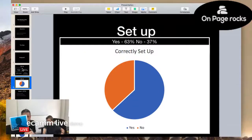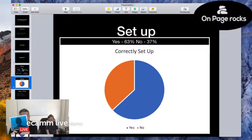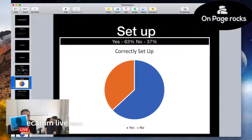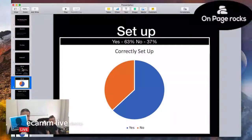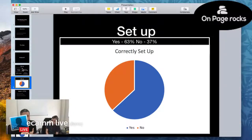So out of the top 100 sites we analysed, 63% or 63 of the sites were set up correctly, but 37% of the sites weren't set up correctly. And there's multiple reasons for this. Some of them were only doing 302 redirects rather than 301. Some of them were having the HTTP and HTTPS return 200 response codes, so Google is seeing duplicate content. Some were returning 404. I think there were only 1 or 2 who were actually returning 404.